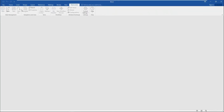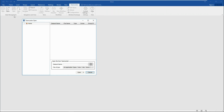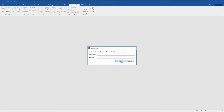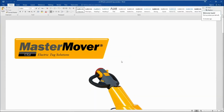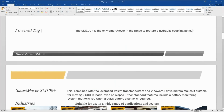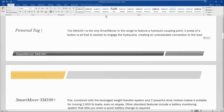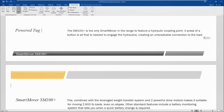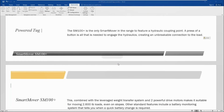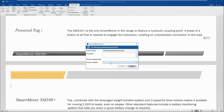So here we are in Word. I'm going to open up a file from Teamcenter. So I do my Teamcenter open, and I'm going to get it from some files that I already have set up in here, and I'm going to check it out so I can actually modify it. This happens to be product documentation that goes with the product, and I can add text, which is great. And now I can save it back to Teamcenter, and it puts it in. It's currently checked out. Do you want to check it back in? And it does.